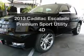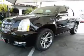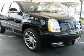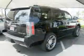Presenting the 2013 Cadillac Escalade. Travel the roads in style and comfort in this great vehicle. With a reliable engine, driven by an automatic transmission.